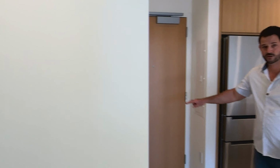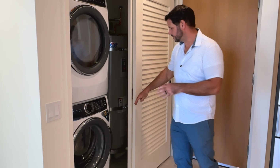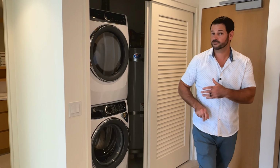And so back over here is the front door, and to the right of the front door, you would have your washer, dryer, and then your hot water heater over there as well.